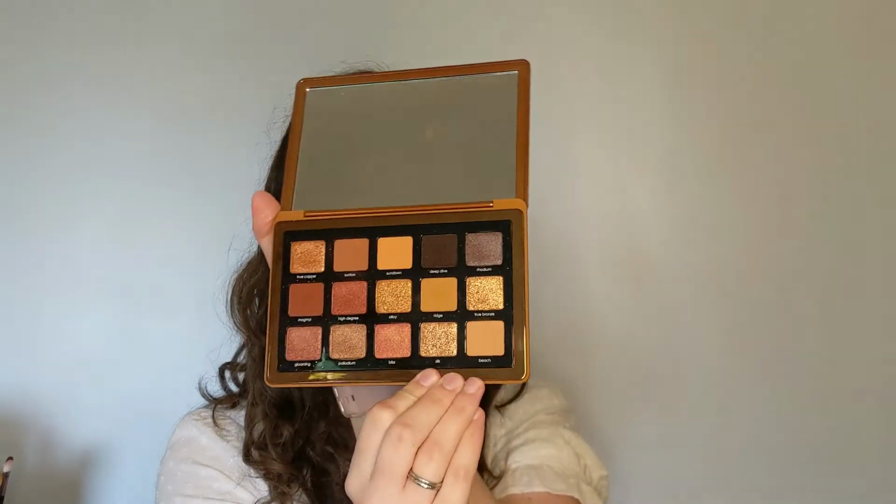We have some mid-toned mattes, some darker mattes. We have even a cool tone, I think that's like a cream to powder, but it's really nice. We have a black in here and we have so many beautiful metallics. I love this palette. I've been testing this out for a few weeks now. It's stunning. I got this during the Beautylish sale, the gift card event, and this is a great palette.